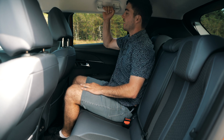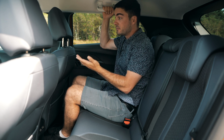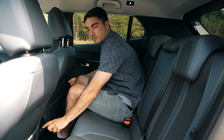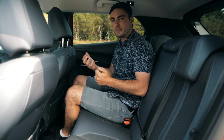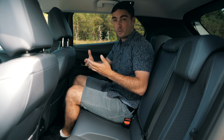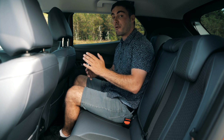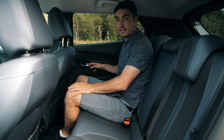There's a bit of a coat hanger or a grab-on handle here in case your driver is an absolute lunatic. And you've got a bit of storage here and 2 USB charging points. That's key. If you've got kids, you're going on a long journey, you want them to be able to keep their iPad or their phone or whatever gizmo they're playing with charged, because that way they won't be as annoying. But overall in here, it's really nice. So let's check out the boot.